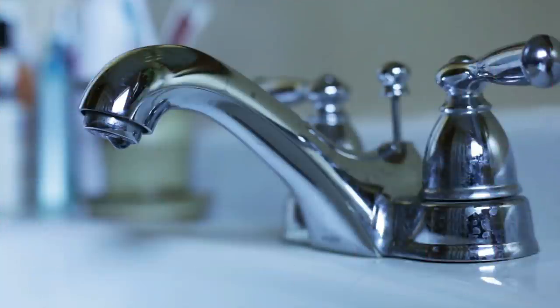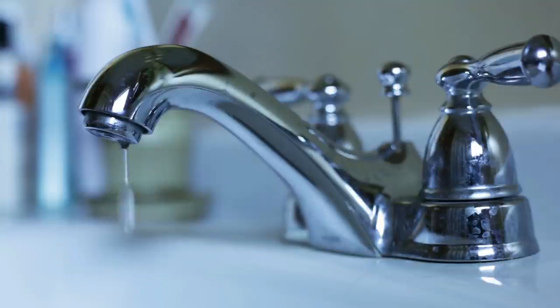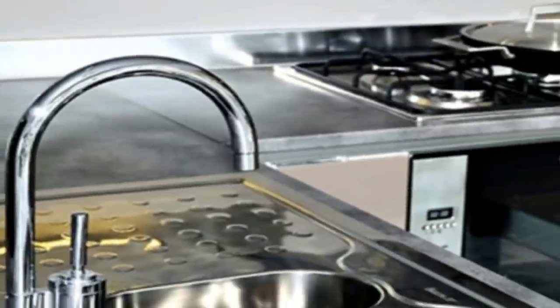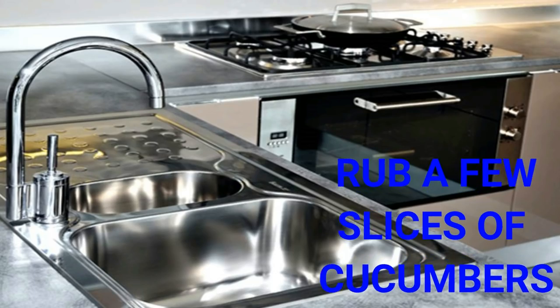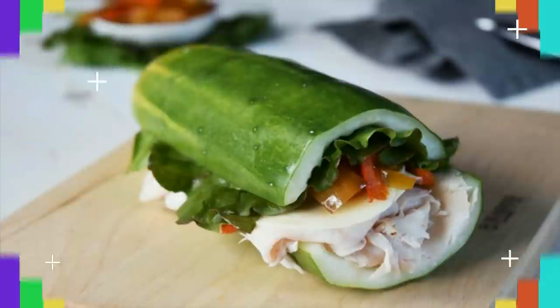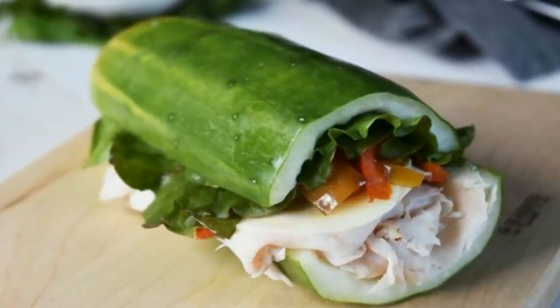Number 40. Getting rid of stains on tools and countertops. Are you tired of stains on stainless steel items such as tools and countertops? Try cucumber as your new stain remover. Just rub a few slices of cucumber on the stubborn stains and the chemical in the vegetable will take care of it. Number 41. Eat a cucumber sub. If you're cutting out the carbs of bread, then just try this.